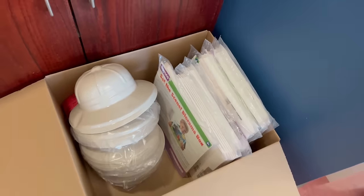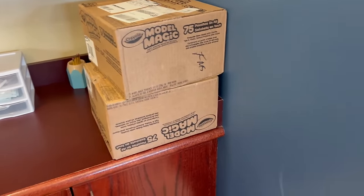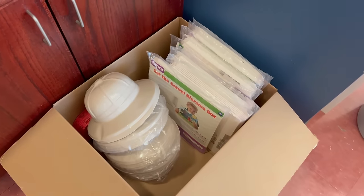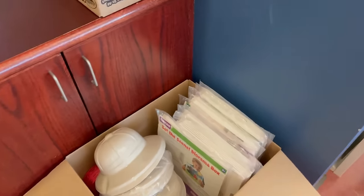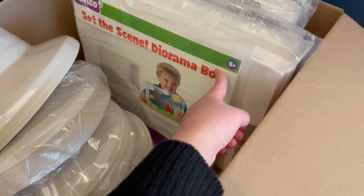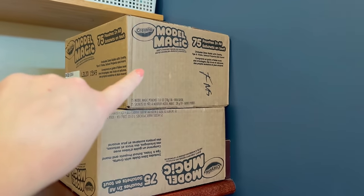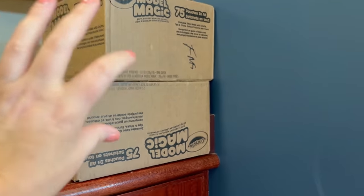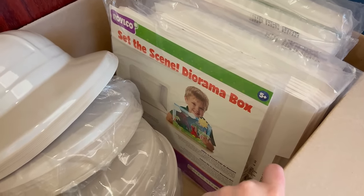As I told you, we are doing a research project, so we really wanted to make this a project-based learning project, incorporating arts and science and reading and writing and math. So we ordered with our grant a bunch of diorama boxes because our students are going to research an animal. Inside the box, they will create their animal with model magic, so they'll make a little clay figurine of their animal. We will, of course, write a research book.